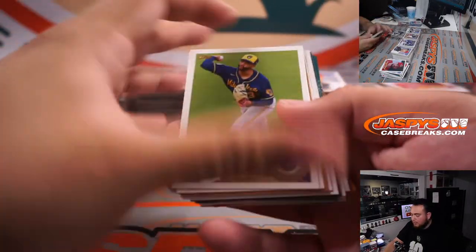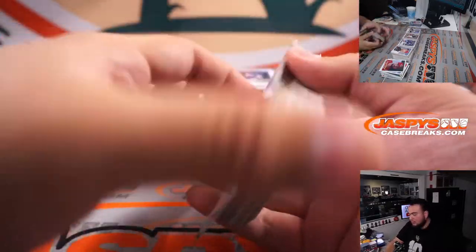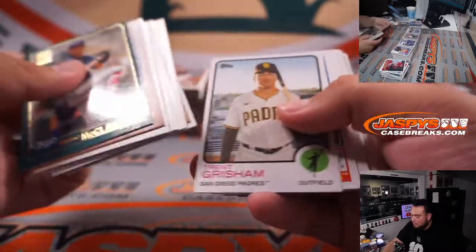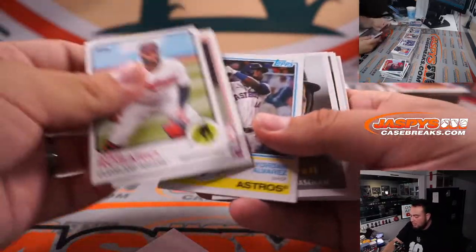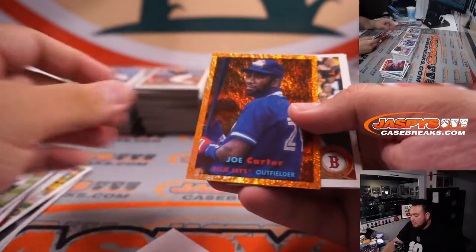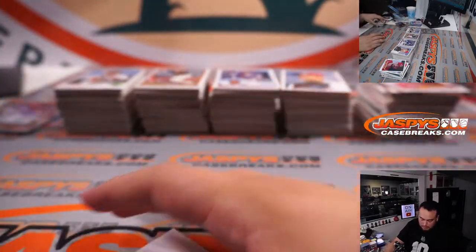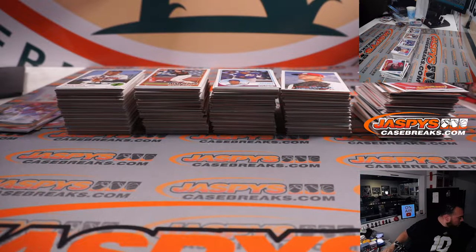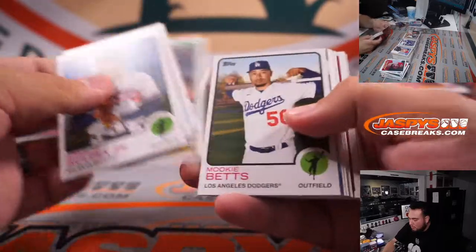I think I've gone through this, but let me double check. Actually, no, I don't remember where the stack was. I might have gone through these cards already, though. I think I did. Let me just double check. Maybe not, actually. Why does this dude have blue hair? Joe Carter for the Blue Jays, number to 15. A lot of low number cards in this box. Actually, sorry, this is not the right box. I gotta start with this one over here.